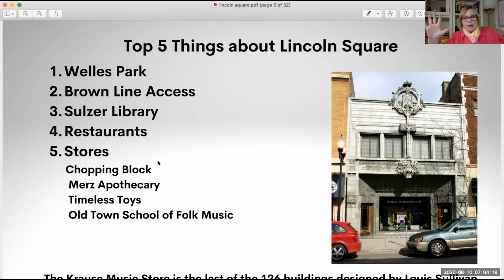So Sulzer Library. And of course, we've talked about the Round Line Access. And the restaurants up there on Lincoln are phenomenal. You've got some cool stores up there. You mentioned Old Town School of Folk Music. Timeless Toys is a beautiful independent store. Murr's Apothecary, which has a couple other locations, but it started in Lincoln Square. And the Chopping Block is where you take cooking classes.